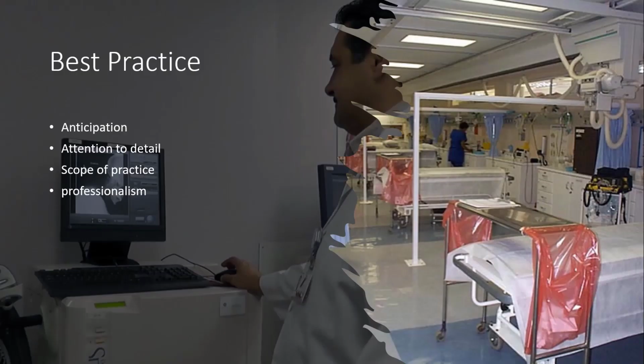As a radiographer doing portable exams, they must be done with professionalism, which means you need to understand what your scope of practice is. Very simply, the scope of practice is what we taught you at X-ray school. We did not teach you to be a nurse, and we did not teach you to be a physician, and we did not teach you to be a transporter. We taught you how to perform X-ray. To do this, you need to anticipate what needs to be utilized during the exam and pay attention to detail while doing the exam.